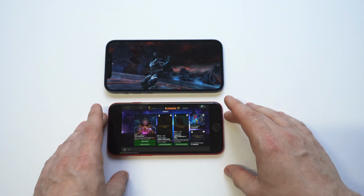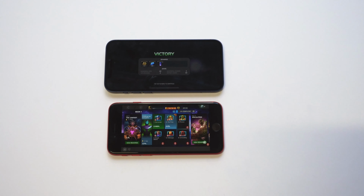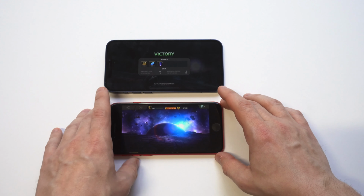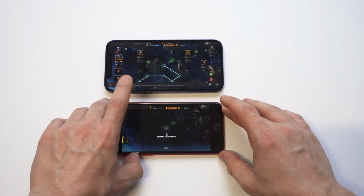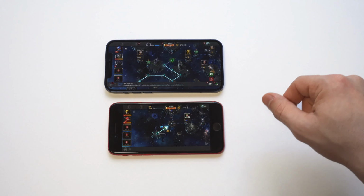Okay, now let's bring it down to the SE2. Like I said, a little bit of a smaller screen, but the performance on this phone is really good. It's still using the same processor as the iPhone 11. I forgot to mention that. All right, so we got Wolverine and Spider-Man. I don't have a ton of characters unlocked, unfortunately, on this phone.